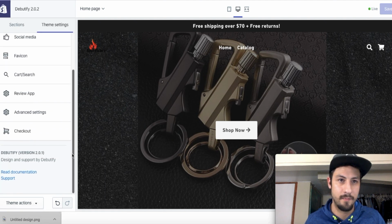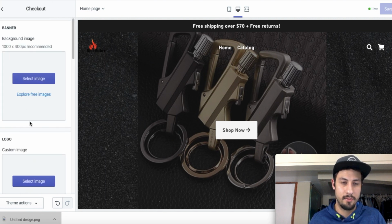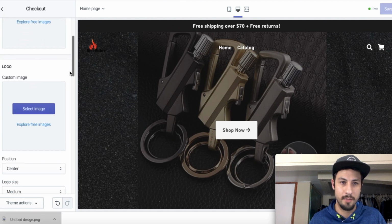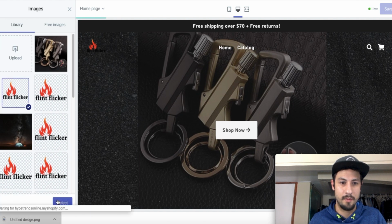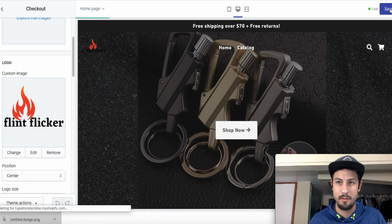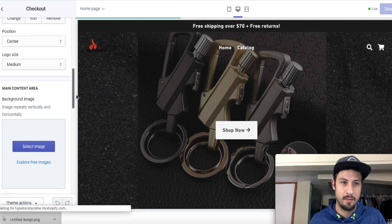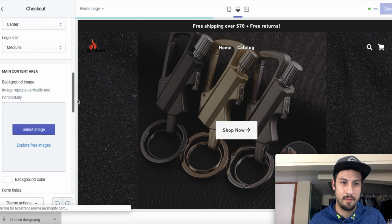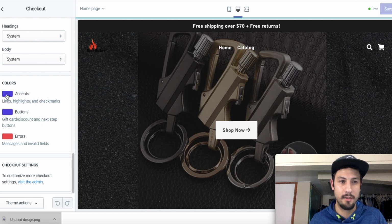Okay. Now you're going to want to go to your checkout and also put your banner in there, or your logo for your checkout page. Okay, save that. I wouldn't recommend putting background images or anything like that. And then your accents for your checkout.